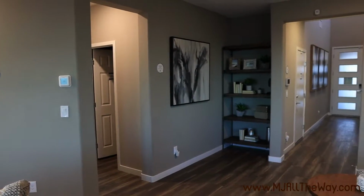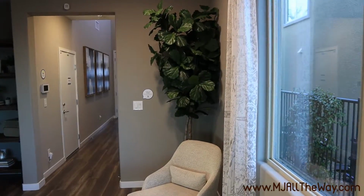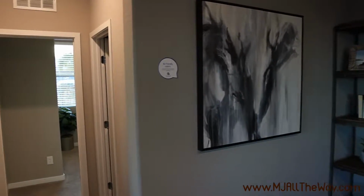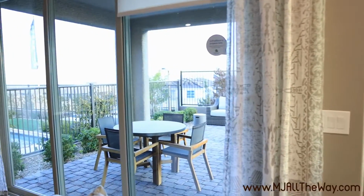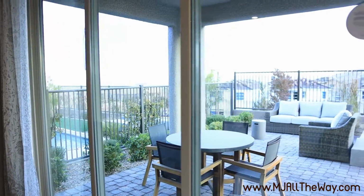Looking over the great room here, it is 13 foot 2 by 10 foot 6. The dining room is 10 foot 2 by 7 foot 6. You do have the covered patio out back there with a barbecue stub included.